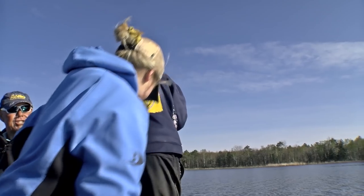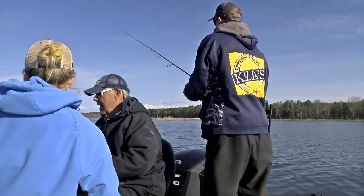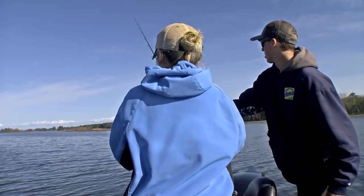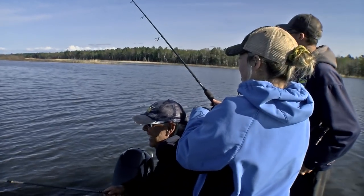Explain what we're doing here, Josh. Now, we put a minnow out just for the heck of it. The fishing's been a little slow, so I like to throw a minnow. So when I tell you, just set. Am I in everybody's way here? Reel a little bit. Set.